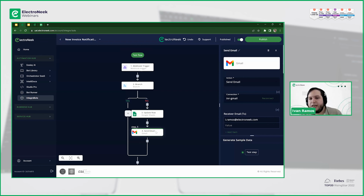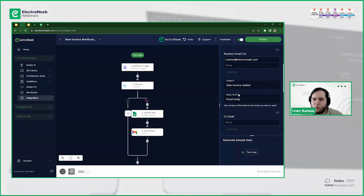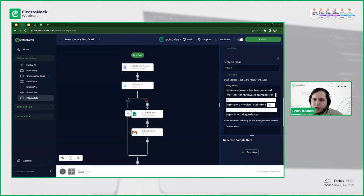And next, we'll send an email. We'll send an email using a previously set up connection with my Gmail account. And I'll send an email to myself called new invoice added, which in the email body, we have set up right here via HTML. We will include the invoice number and the invoice total from the Google Sheets right there in the email itself. So this is the logic of this particular case.